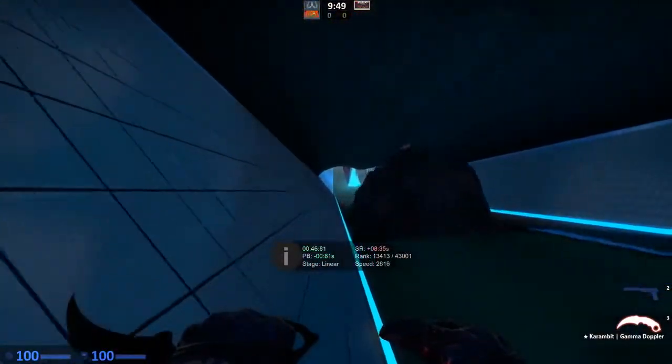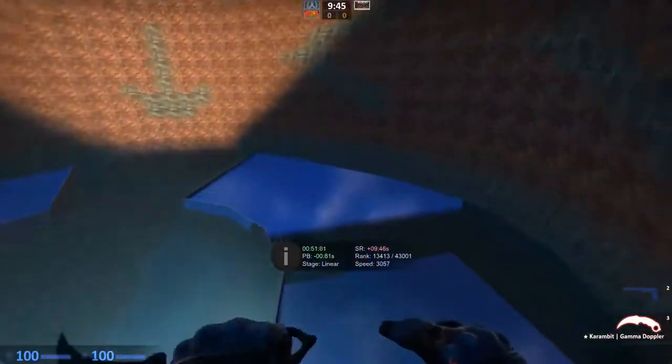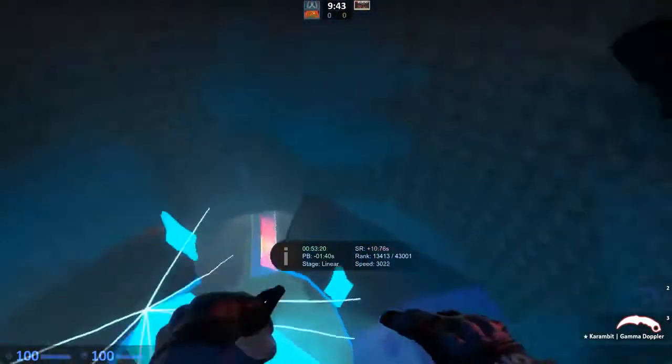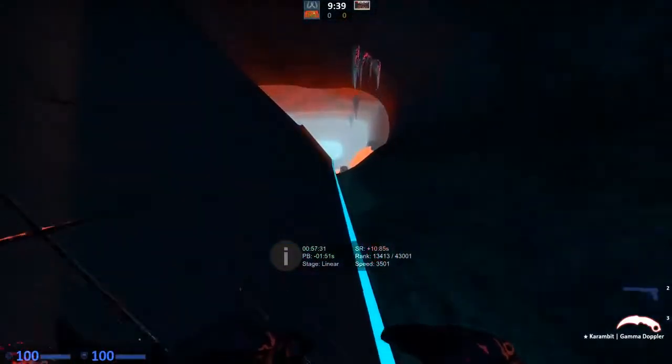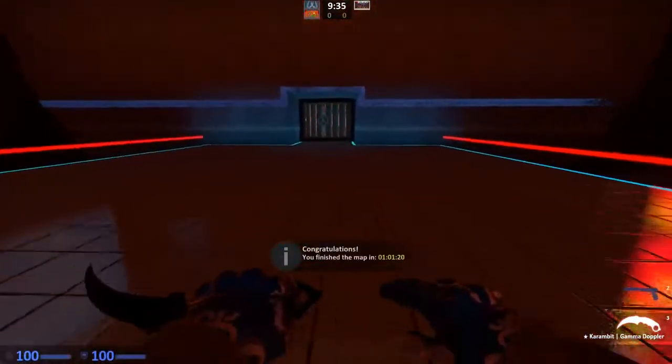The frame rate is really choppy for some reason. The graphics aren't that good. I don't really care about graphics, but to try and release this game as a $30 product, it's not good at all. The guns are terrible, and by guns, I mean gun, since there's only one gun in the game.